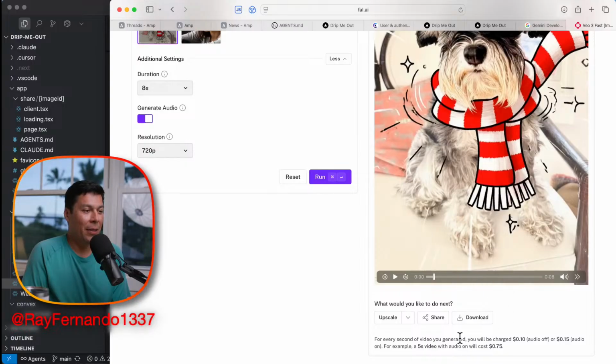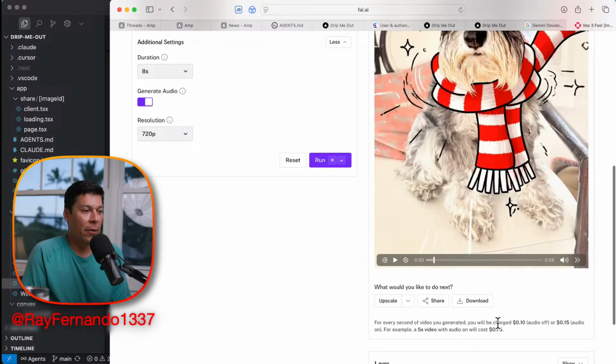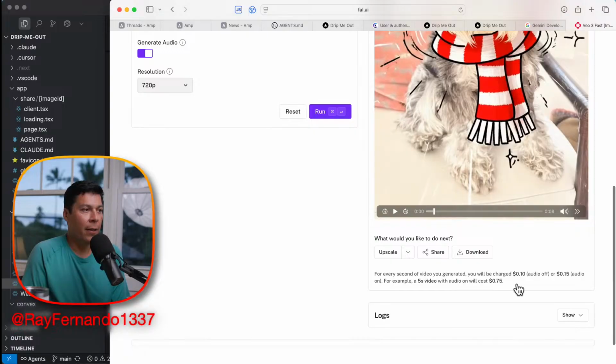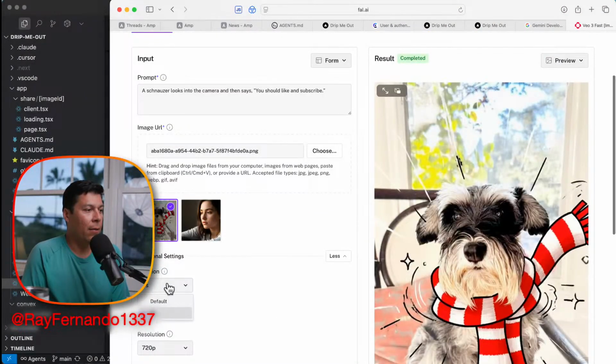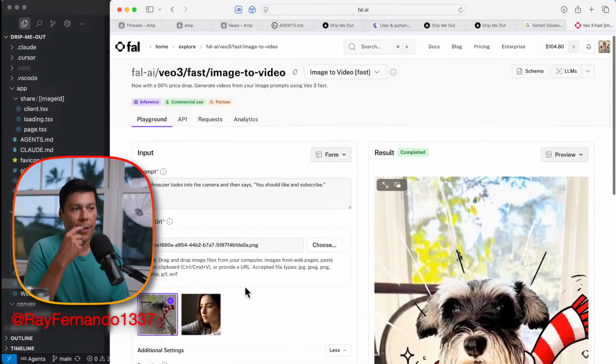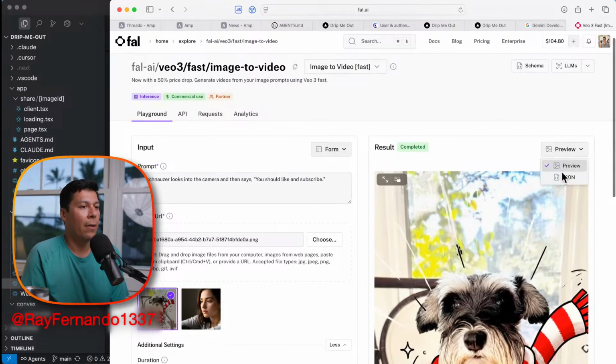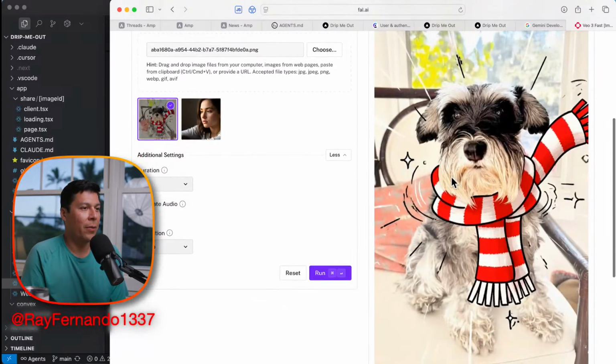This is cute. For every second of video you generate, you will be charged 10 cents with audio off or 15 cents with audio on. For example, a 5-second video with this. Show the logs. No logs yet. I can only do 8 seconds, I guess, for the default. This is really cool. And this is partner. I don't know what that means. Partner APIs are hosted by our partners. Oh, okay. Wow. This is cute.